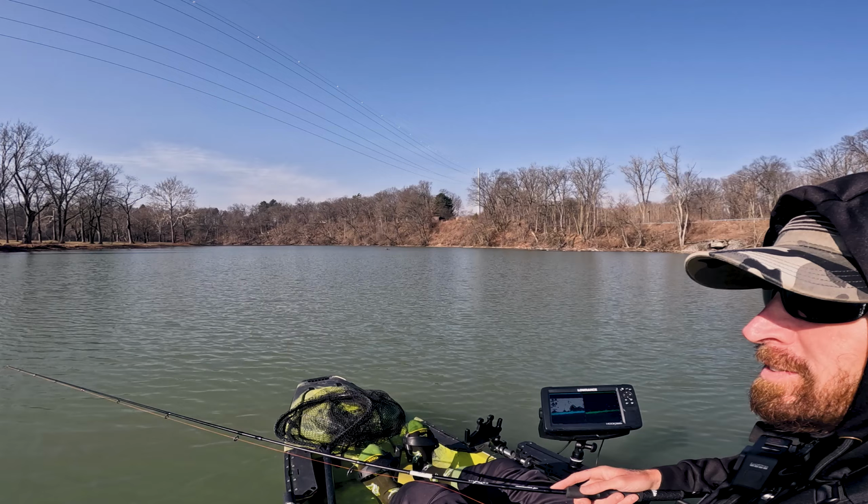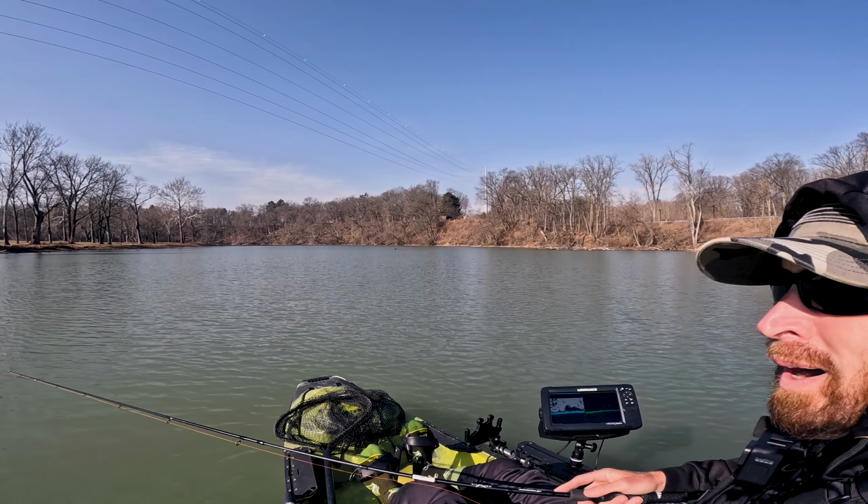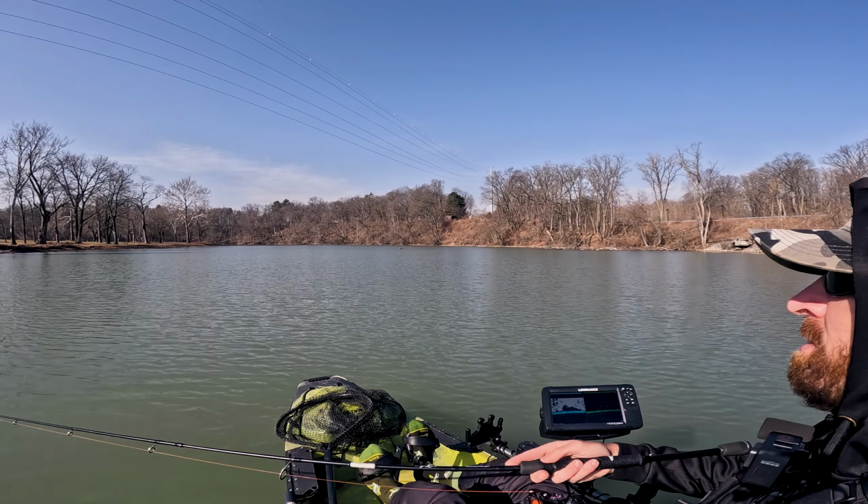Well, it's going to be another beautiful day on Little Pinhook Lake. It's a little park in South Bend, Indiana. It's a little gym that I like. It's a pretty interesting little pond. For all you pond hoppers out there, it's got everything you would want.